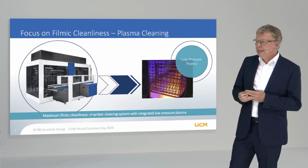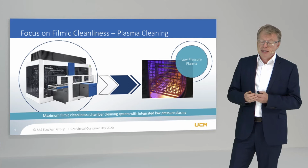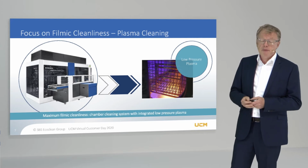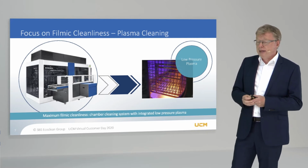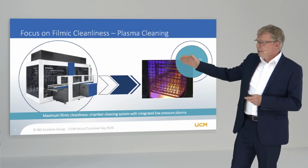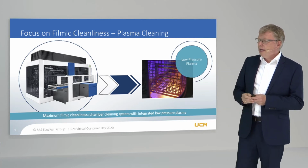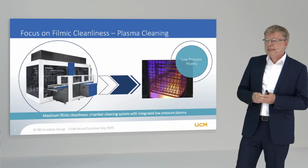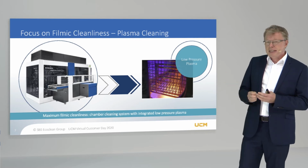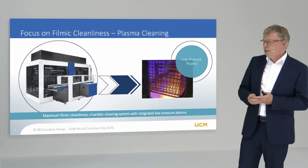For this we need a system that runs under vacuum, and that we have normally in a solvent machine. So the integration of the plasma step is very, very simple, very easy here. You see here on the right photo, we see the chamber where the basket is in, and the plasma is running at the moment, and it gives this purple light.